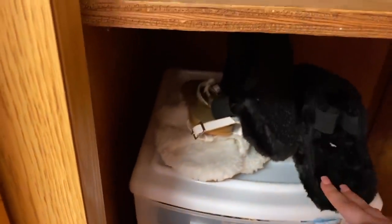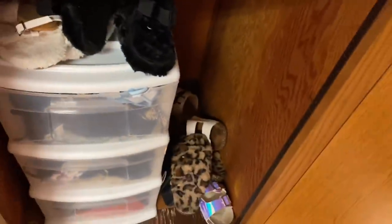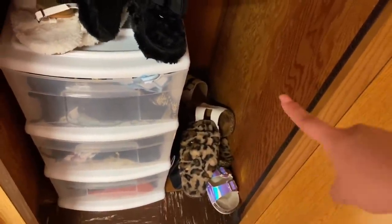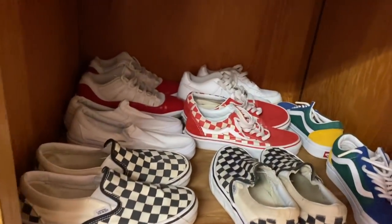We have all our tank tops. Tank tops right there, tube tops right there, and more tank tops. And then on top of here, we just have cute little sandals and slipper type shoes. We have more sandals to go out in right there. We don't really know where to put that. And then we have all our Vans and just more shoes. Then right here, we have our towels and our shower shoes.